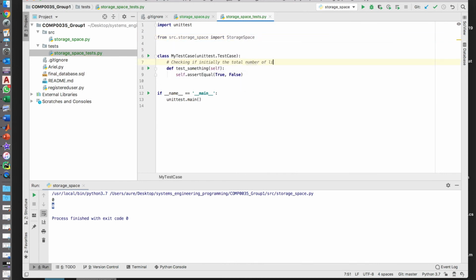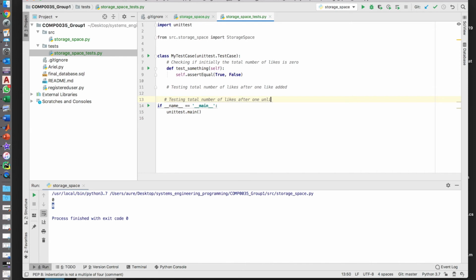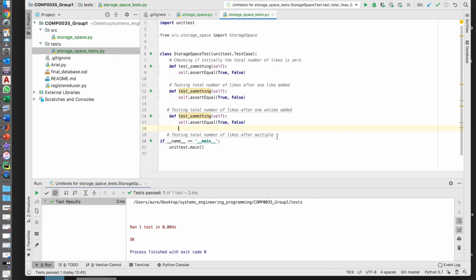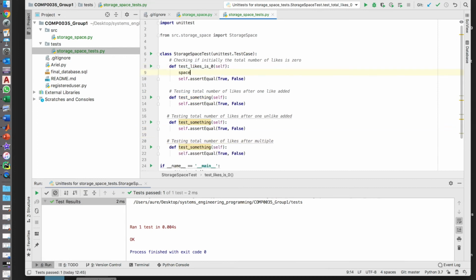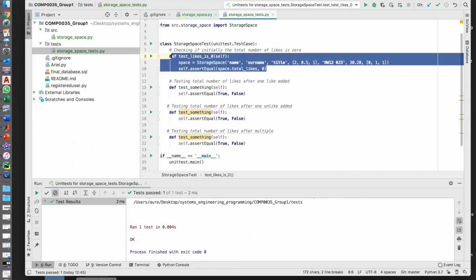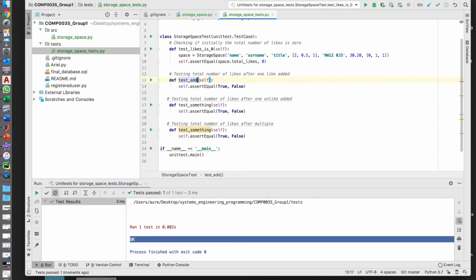We want to test that the initial number of total likes is 0. We also want to test that the total number of likes is 1 after 1 like has been added, -1 after 1 unlike has been added, and we want to test multiple likes and unlikes being added. Let's name this unit test storage space test and define the first test as test likes is 0. For this test, we start by creating an instance of the class. And then we test if the total number of likes of this space is 0 initially. If we run the test, we see that this test has passed.